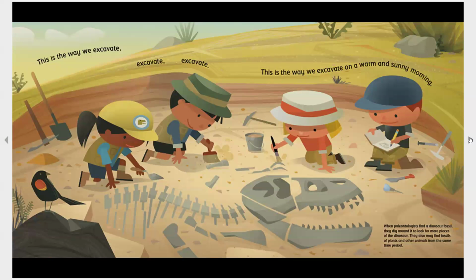This is the way we excavate, excavate, excavate. This is the way we excavate on a warm and sunny morning.